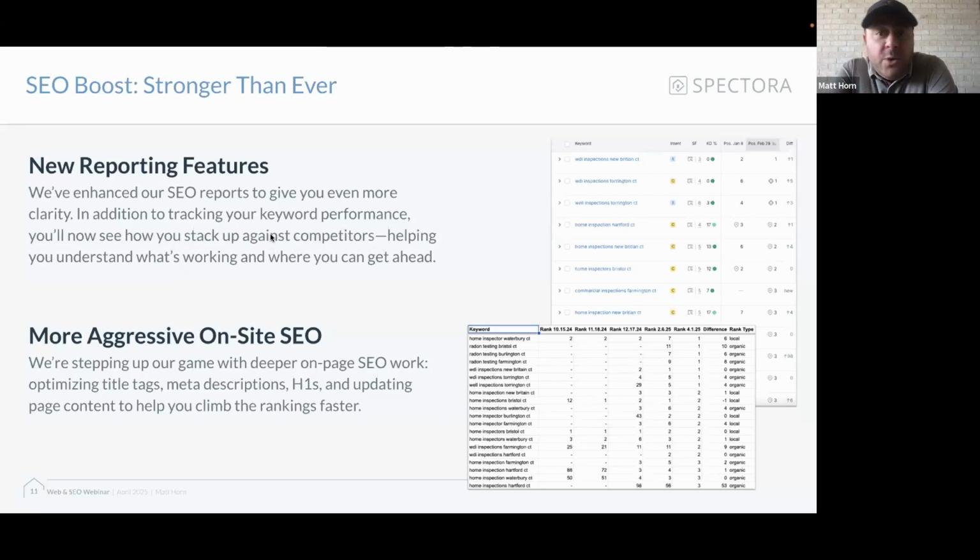So how am I doing? How am I doing versus the competition? How am I doing month to month? And it's giving a good visual appearance as to just how the campaign's performing overall.